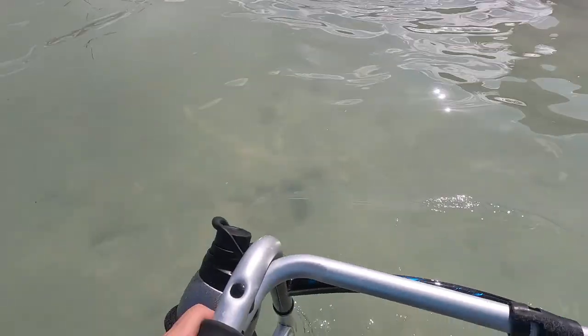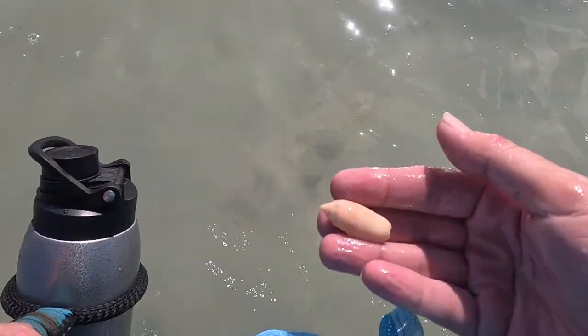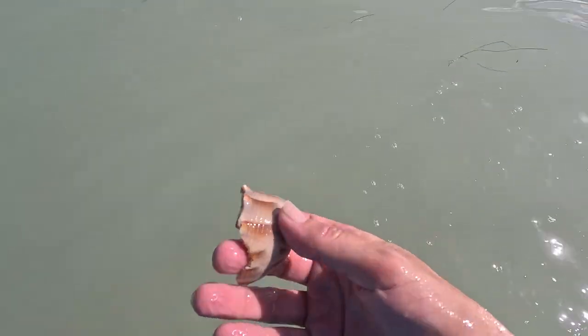Boy, I'm starting to see a bunch more stuff in the water going north. Maybe I should have started out this direction. Ooh, I see an olive. I think. It is. It is a nice little lettered olive. Very cool. Hey, we're seeing stuff. And things are getting bigger. Nice piece of whelk there.